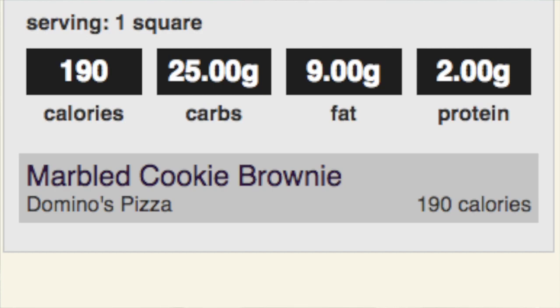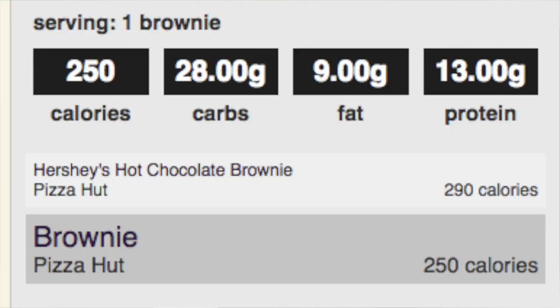So 1 square, because normally you get 4 with Domino's, and I'm not too sure with Pizza Hut. However, per 1 square at Domino's you're going to get 190 calories, 25 grams of carbohydrates, 9 grams of fat, and 2 grams of protein. Not bad per square. Now if we go into Pizza Hut, you're going to be getting 250 calories, 28 grams of carbohydrates, 9 grams of fat, and 13 grams of protein.